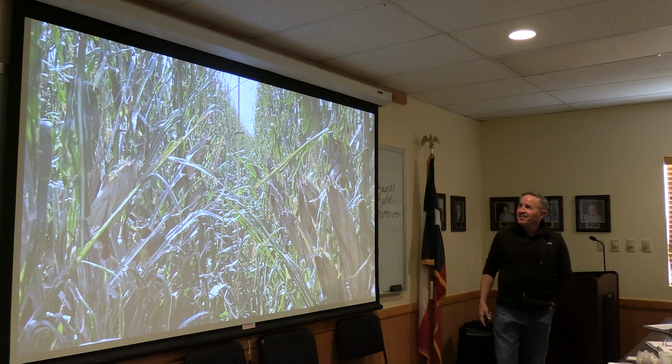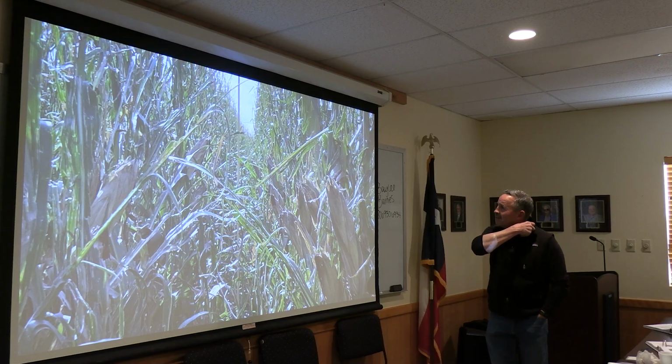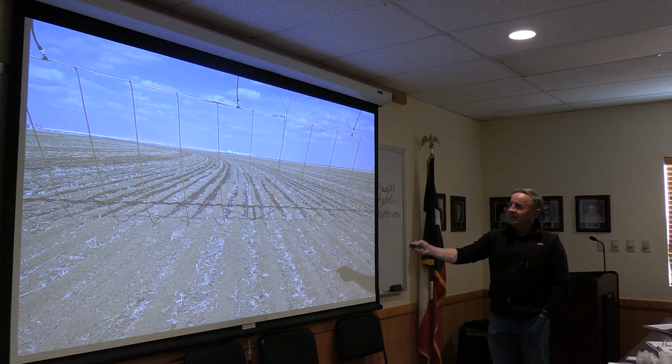Took these pictures last year. This is in season after a hailstorm. You can see the drip line running through the corn rows. Good corn crop. It could have been a lot better crop before the hail. We just wanted to show what it looks like in season. This is pre-water again. This is where the big payoff is, in my opinion, where you're getting a lot of efficiency.